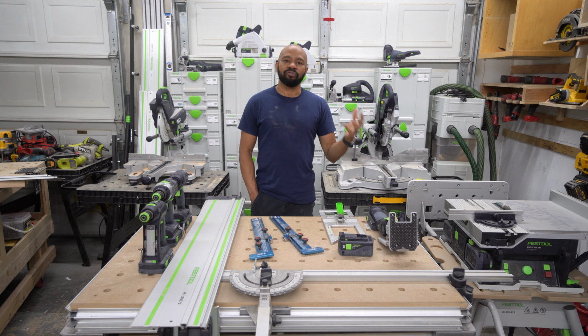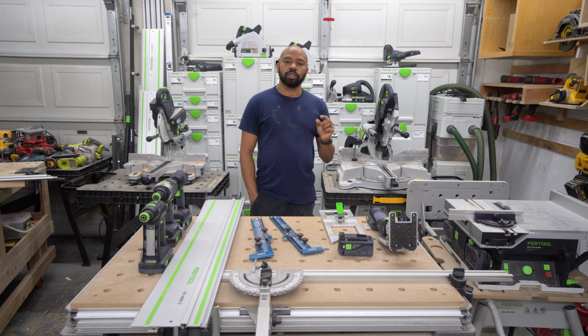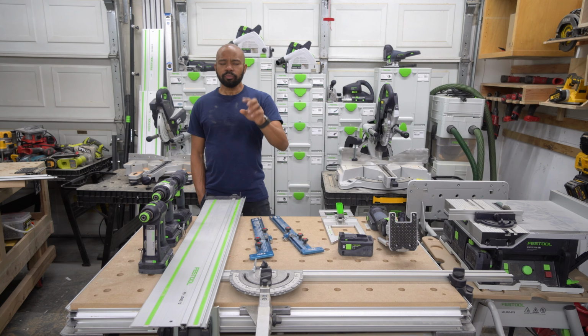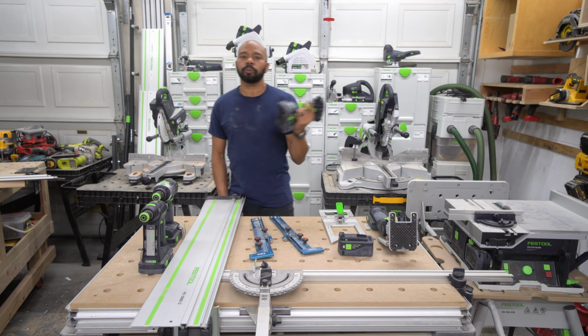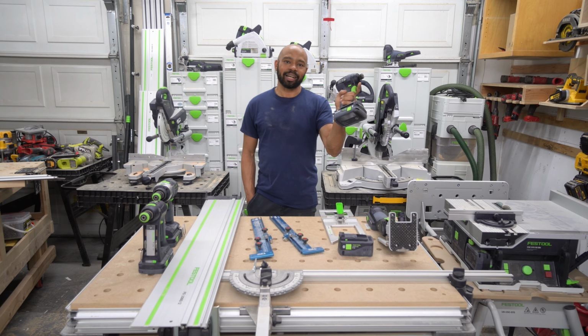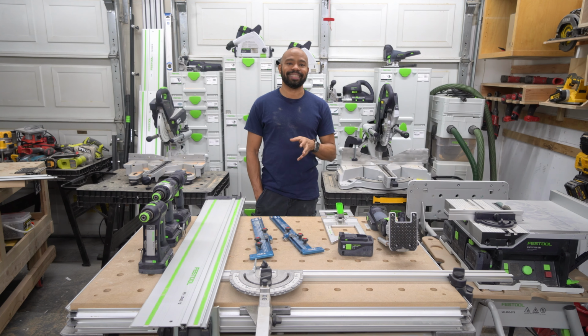I noticed that they have the vacuum that has the plug-in adapter in the front. They actually have integrated the little Bluetooth chip. Now it's at a premium price. You have to buy the upgraded tool, and then you have to buy two of the chips, one for the dust extractor, one for the tool, which is just an added expense. It's ingenious to put the Bluetooth inside of the battery. That right there, that's ingenious. That is a very good idea that Festool came out with.